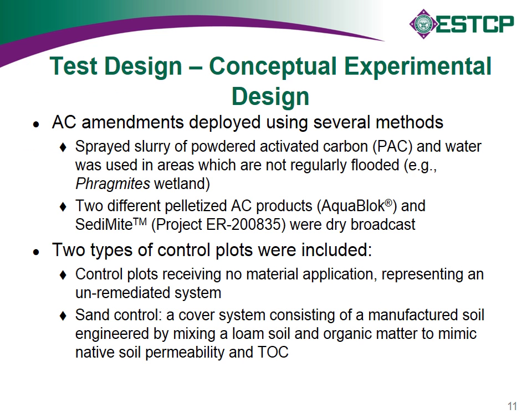Very good. Okay, part of what we tried to do here is, we had no ownership of any one technology or any one delivery system, so we were tasked with evaluating several different amendments in a comparative fashion. We included 2 different pelletized amendments, aqua block, which is in essence a small rock or a stone coated with bentonite, and the bentonite is coated with carbon, so we use that as a carbon delivery system. So it's an aggregate-based system. We again collaborated with Charlie and Upal, the 835 group, on the sedimite program. So we had both aqua block and sediment data to compare and contrast.